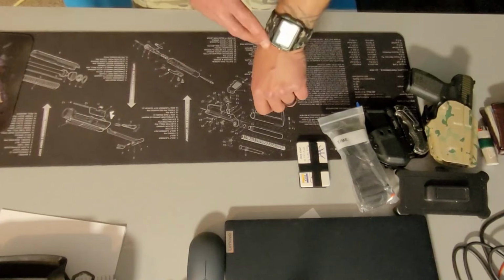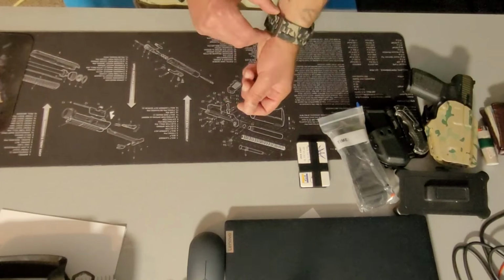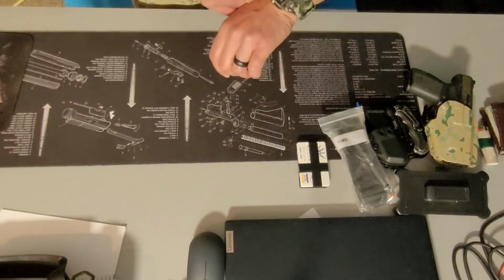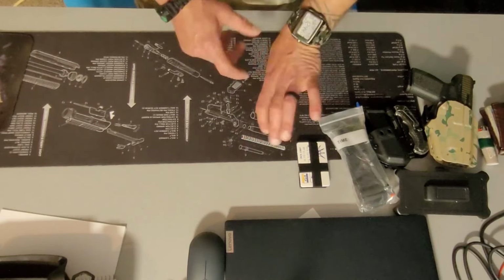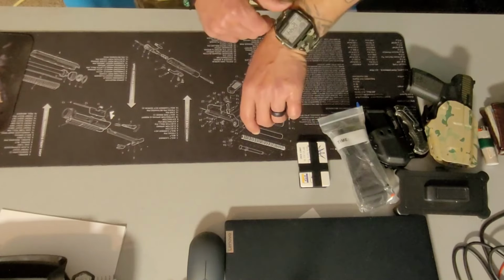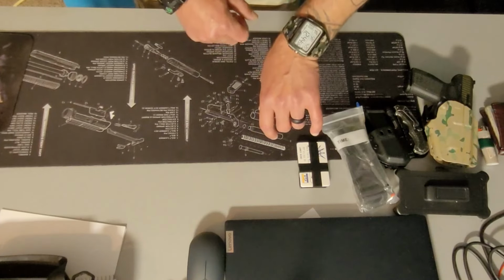Next, of course, is a watch. I don't know if you can see this. So this one, new watch I just got. I just swapped out my smartwatch for this. This is a Timex Expedition. Quite large watch, but this is not a smartwatch. It's a regular watch. And it just has everything I need on it, right?